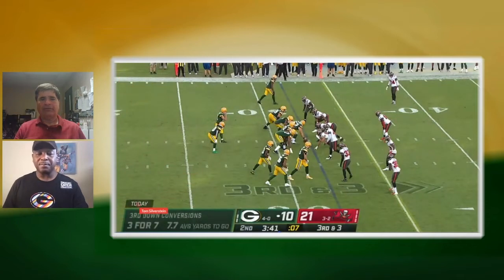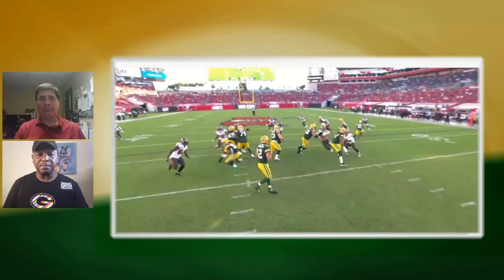So let's look at it from the reverse angle, and what we're seeing here is kind of an indecision on how this blocking is going to go. Now, Jamal Williams knows his assignment. But he started on the other side, and he had to come across. So he's not going to have the best angle.